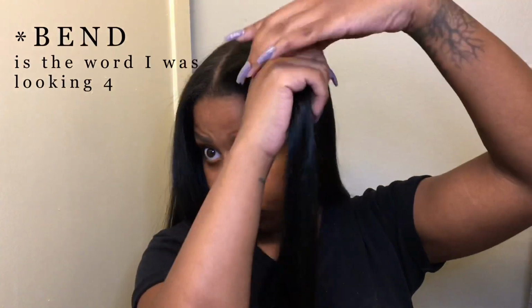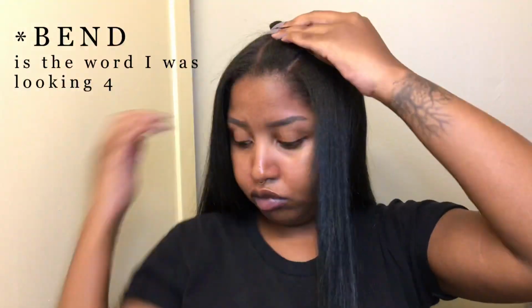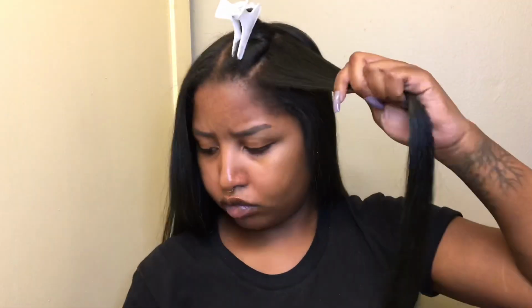But I love it to add body to my hair because I'm not good enough at finessing my flat irons to get a little wave, a little curl to it. And I always end up with just, you know, like the little crimps in it. I don't like that. That's not cool. It's not fun.